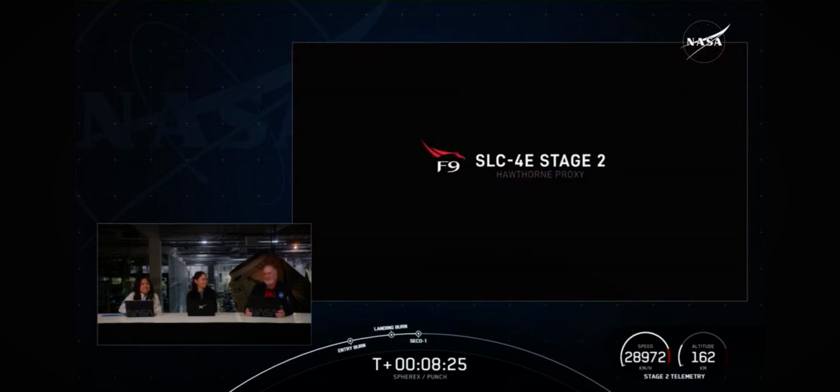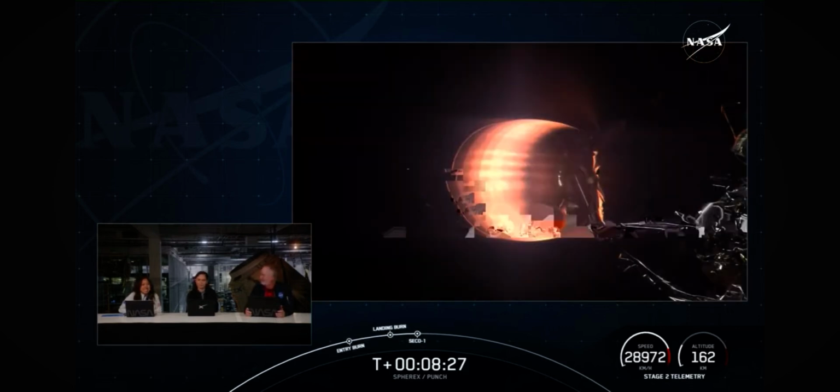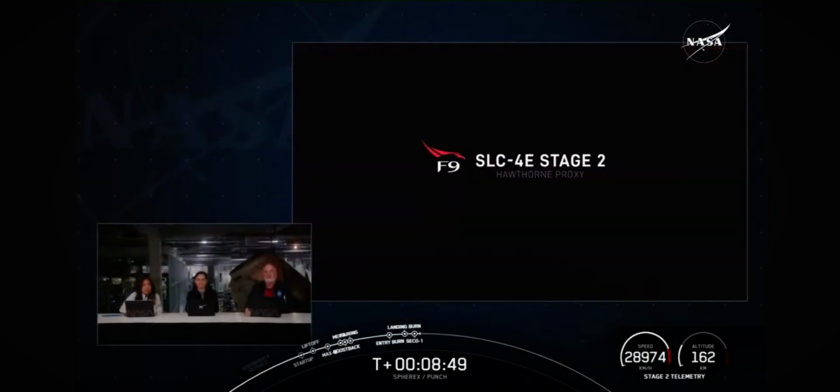Stage 2 FTS has saved. It's still one of my favorite parts, as many times as we've seen it. And right there on your MVAC screen, shutdown. We lost the signal for a second, but basically we're keeping an eye on the second stage's first burn. That's continuing, and that burn's going to last until just after T plus 8 minutes. And then it will shut down. There will be a coast phase, and then we will relight a second time.